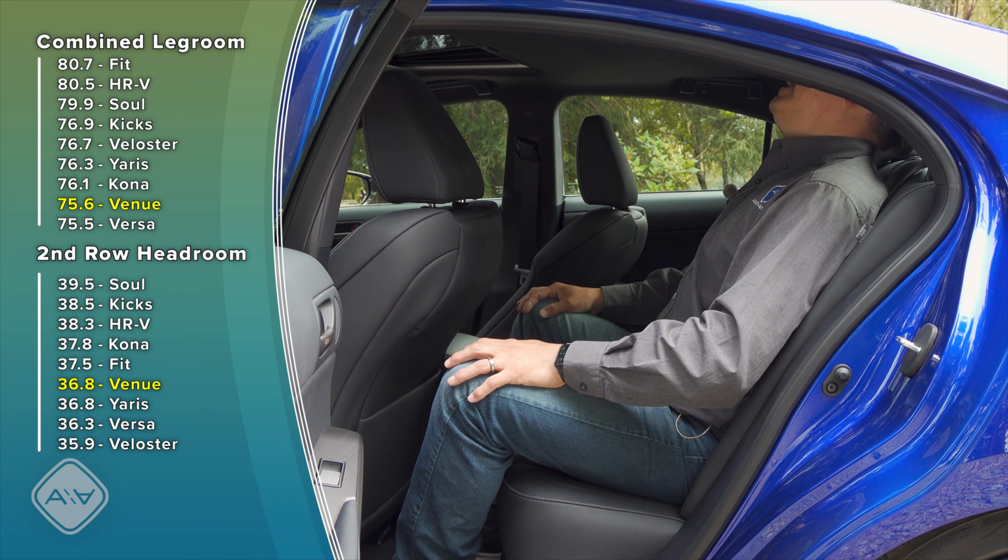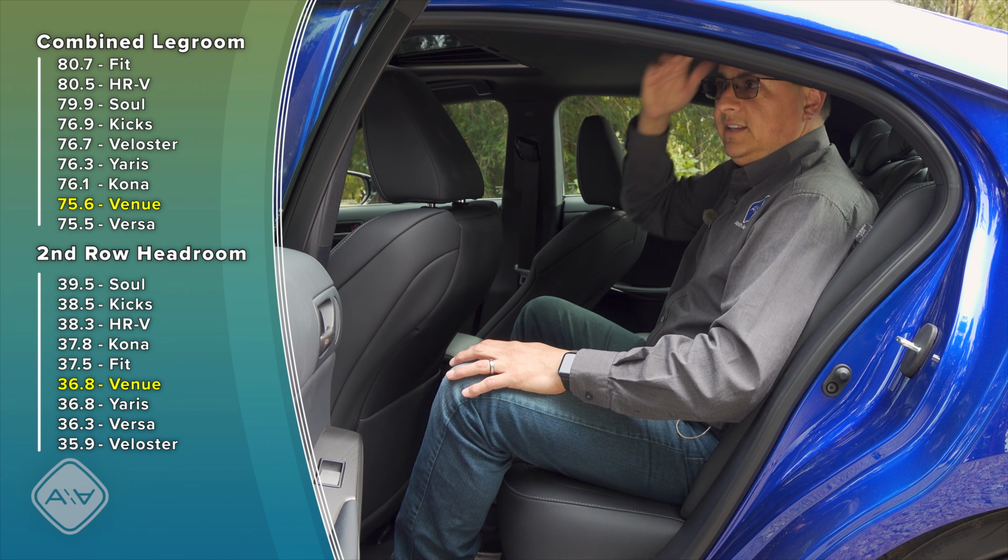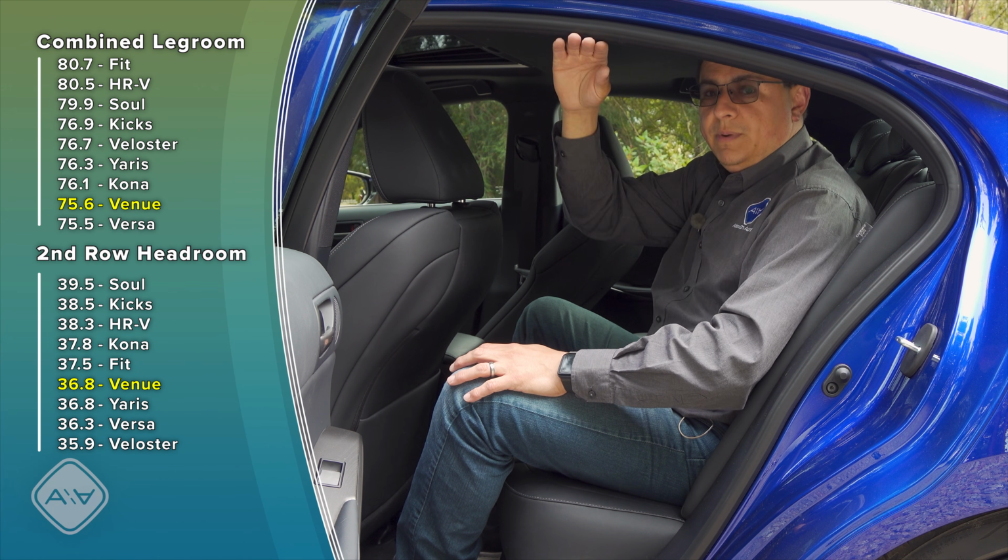Although headroom isn't as bad as you might think back here in the IS. I can't really put my head back to the rear headrest, but sitting in a more natural position, my hair is just barely brushing the ceiling. The roof bumps up quite a bit from this opening right here.